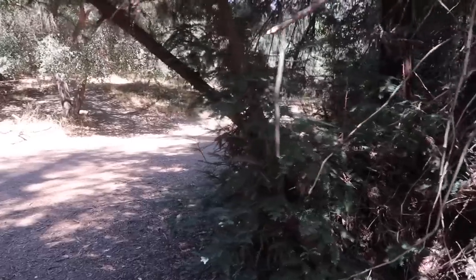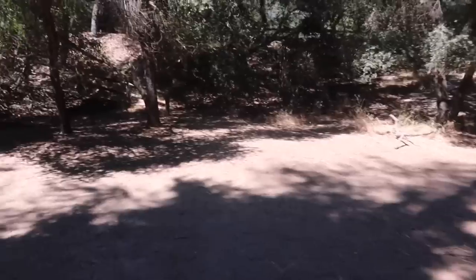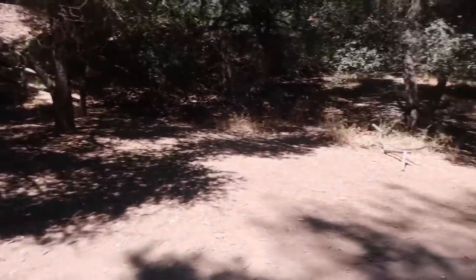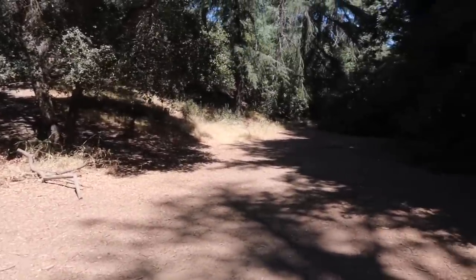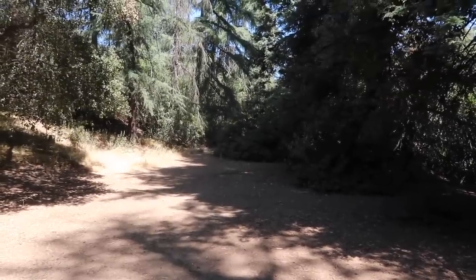There's a pretty famous photograph of a behind the scenes angle where they have the camera crew right here, and there was a big stump right about there. And the two cast members right there.